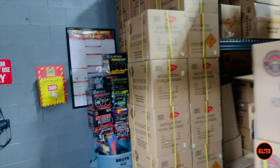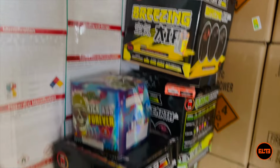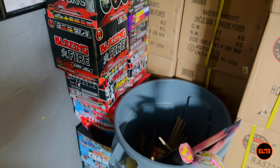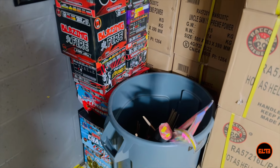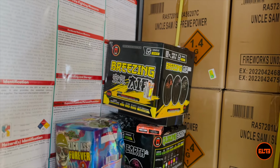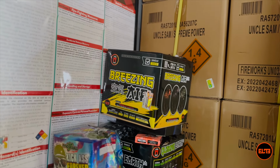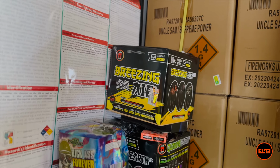And first of all, check this out. If you guys are wondering what all this is, this is our damaged. Now, you might be like, Tie, that's a lot of damaged fireworks. What are you gonna do with it? They're very damaged, where we cannot actually shoot them ourselves. We'll just soak them in water and basically dispose of them properly.